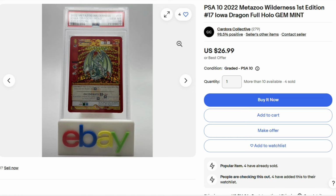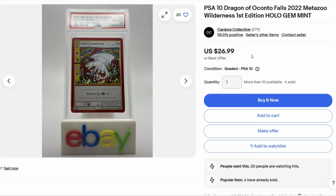So we have Wilderness Iowa Dragon PSA 10. $26.99, so $27 or best offer. And there's a bunch available still. There's 4 sold. But there's more than 10 available. Not the worst deal. I mean, that's not bad. This is a hidden gem in MetaZoo as far as I'm concerned for the future.